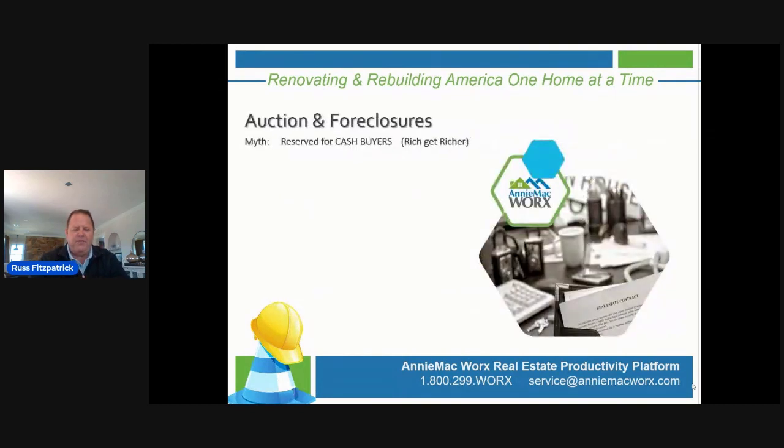This is especially relevant. This particular thing chapped my rear end for 34 years. The myth is that only cash buyers, only the rich can get richer. Your buyers are scrambling around with 3.5%, 5% down. They're getting locked out of offers because everybody else is buying cash or has better mortgages.